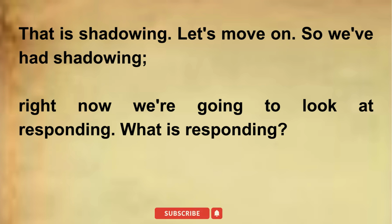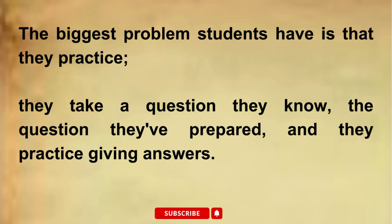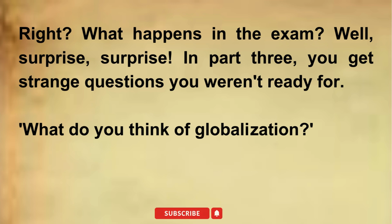Let's move on. So we've had shadowing. Right now we're going to look at responding. What is responding? Well, put very, very simply, responding is you hear a question, you get an idea, you give an answer, you respond. The biggest problem students have is that they practice. They take a question they know, the question they've prepared, and they practice giving answers. Right. What happens in the exam? Well, surprise, surprise. In part 3, you get strange questions you weren't ready for.